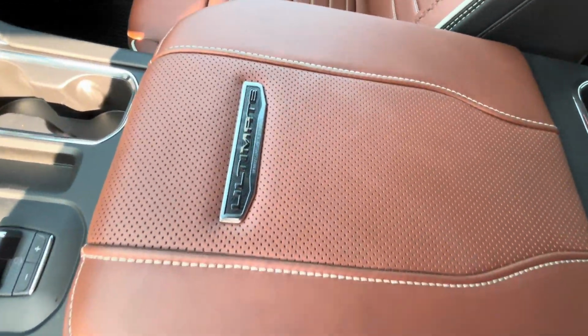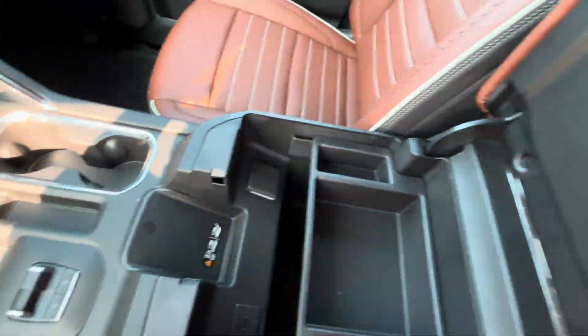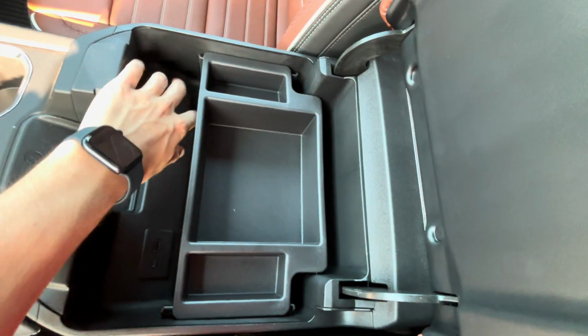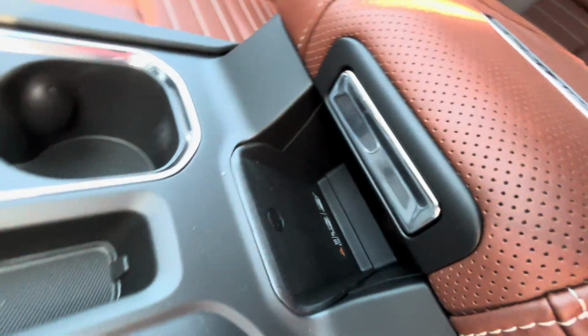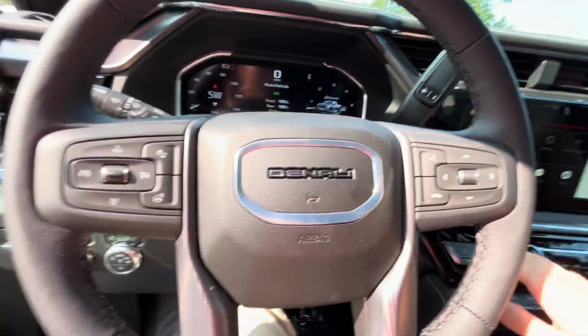Beautiful leather wrap center console right here with the Denali Ultimate badge. Again, those are the coordinates to Mount Denali. Right in here, you have your surface level storage. You can remove that, and it goes very deep for a good amount of storage. It's lit up with a little LED light. You do have a 110 volt in here, a wireless charging pad where you kind of just slide your phone right into that little gap. Then you have another Type-C and a USB in there. We'll go ahead and hop around to the back.